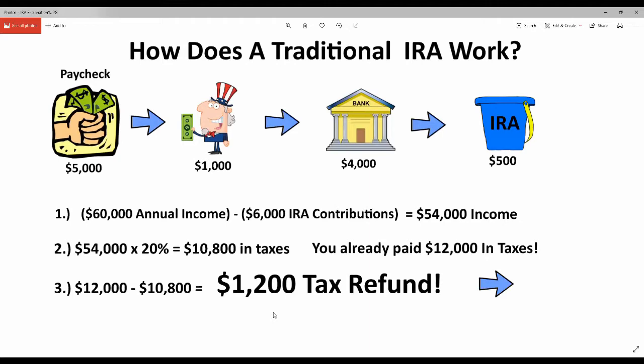Now you may owe taxes for maybe another job that you did where you didn't pay taxes or something like that. But let's just say that this is the only income that you have. You don't have any other deductions or anything like that. No kids or anything. This is the only tax refund that you're going to get. Now, if you have other deductions or other tax credits, your tax refund might be higher.